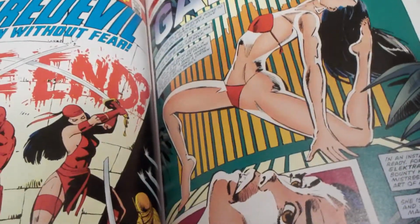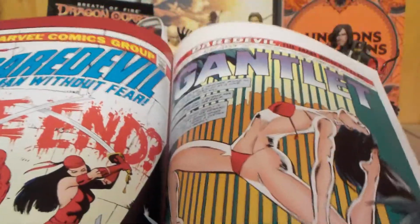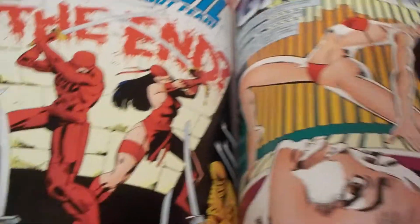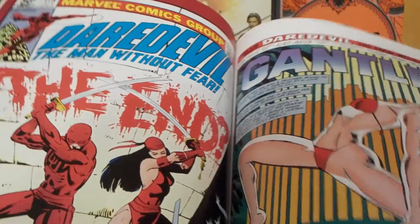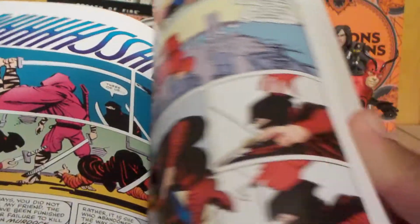Great art by Frank Miller here, very sexy art. One critique I have about Frank Miller is I don't like how he draws katanas. His swords are pretty bad, right?